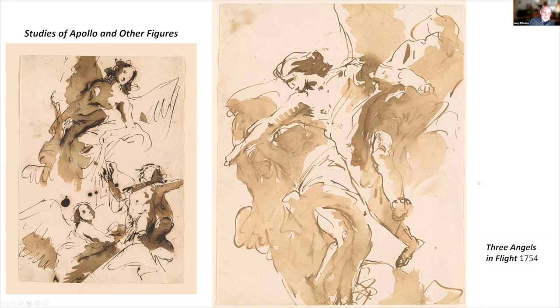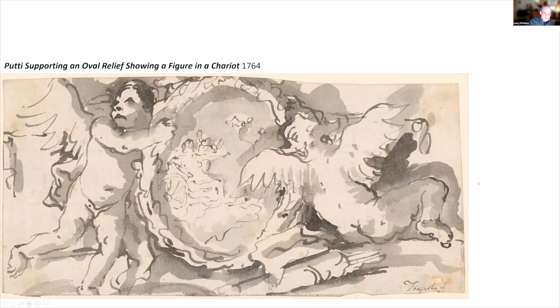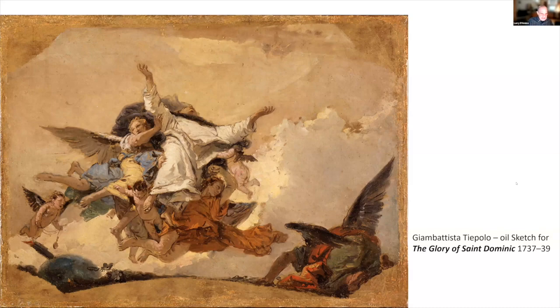Some of the sketches can actually be really tiny. Like, I believe this one is about 2 by 8 inches. So again, these loosely painted studies really are a place for him to work out his color harmonies and the directionality of the brushwork and all of that.